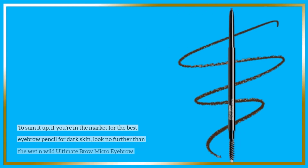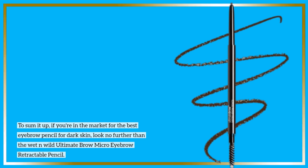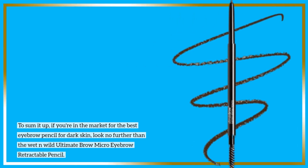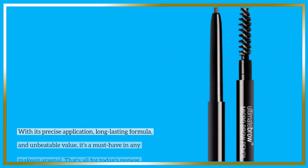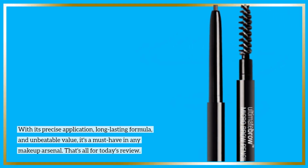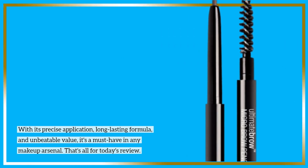To sum it up, if you're in the market for the best eyebrow pencil for dark skin, look no further than the Wet n Wild Ultimate Brow Micro Eyebrow Retractable Pencil. With its precise application, long-lasting formula, and unbeatable value, it's a must-have in any makeup arsenal.